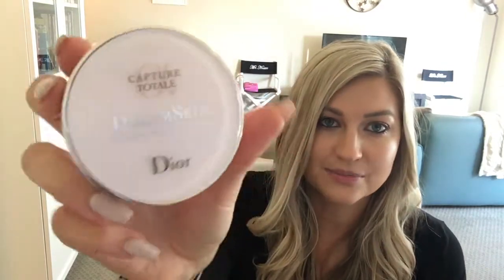And then the only other foundation type thing I have is this Dior Dream Skin Cushion, which is like a CC cushion. Look how pretty in pink this compact is. I love it. And then I have a refill cushion for it. I'm in shade 20, which I think the shades correlate to the other Dior foundation I have. I use it more when I'm on the go and I don't want to get my fingers or a brush or a beauty blender dirty. Cushions are amazing for that.